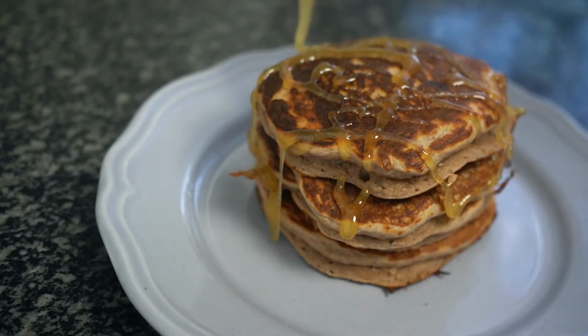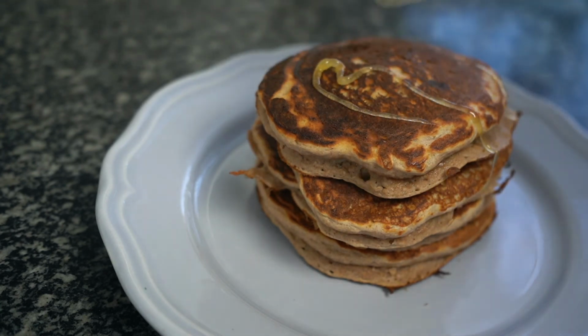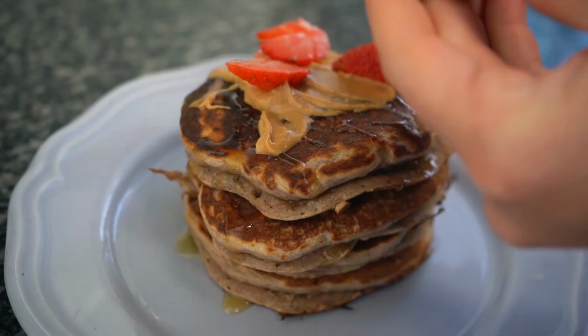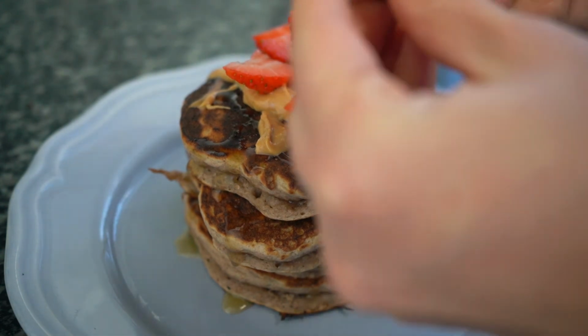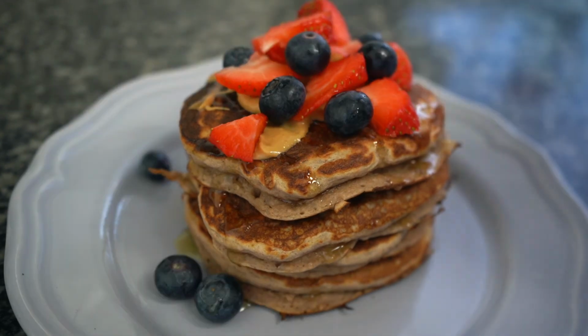And now for the toppings, which is the most exciting part for me. I usually put some honey, and you've probably guessed it by now, some peanut butter. And then last but not least, some fruit. My favorite to put on pancakes are berries, strawberries, blueberries, whatever. And that is the final recipe.